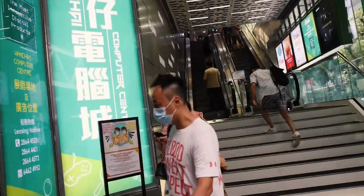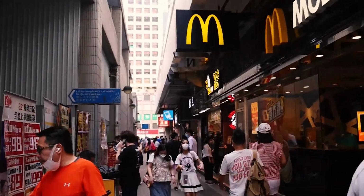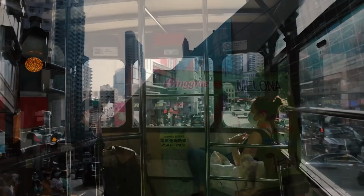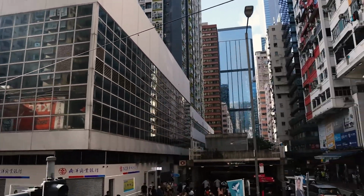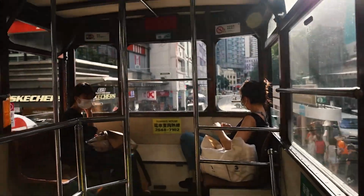Let's see. Great, so I went here to the Wanchai Market and got a phone and this nice cute little dog bag. Mission accomplished. Now let's go back. Sun is starting to set here. Really nice. You get the long shadows. Wanchai. Get a bit of a tram adventure here. Going back to Central from Wanchai.